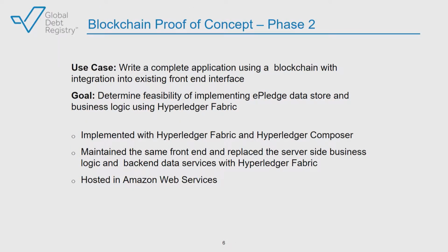After choosing Hyperledger, the next thing we wanted to understand was, could we use it in our ePledge application? So we rewrote our ePledge application using Hyperledger Fabric. The way we did it is we swapped out the back end; the database we swapped out for Hyperledger Fabric. We moved a lot of the business logic into smart contracts in Fabric, and then worked with it from that point of view. It actually turned out pretty well. It worked pretty effectively. We ran this on Amazon Web Services. We're an Amazon shop, and we did both of our proofs of concept with Amazon.